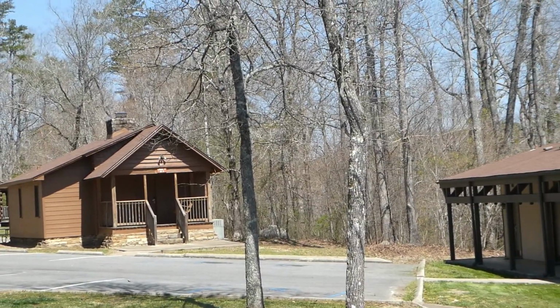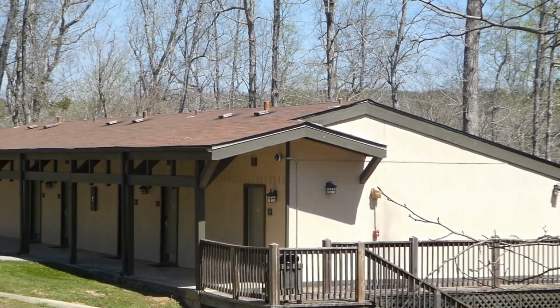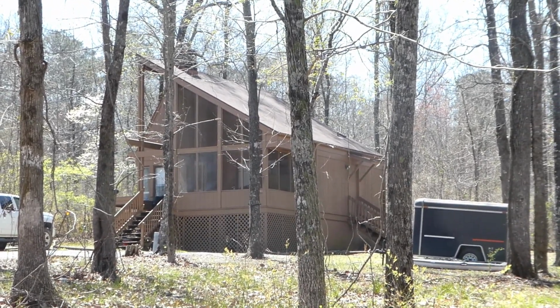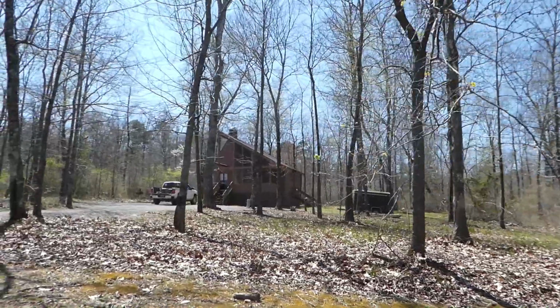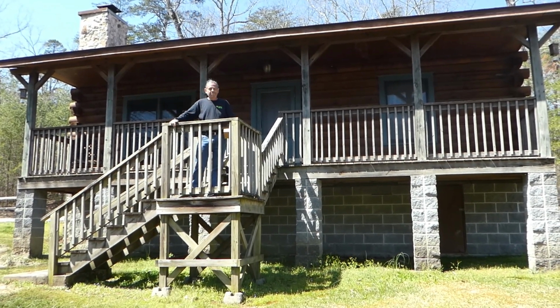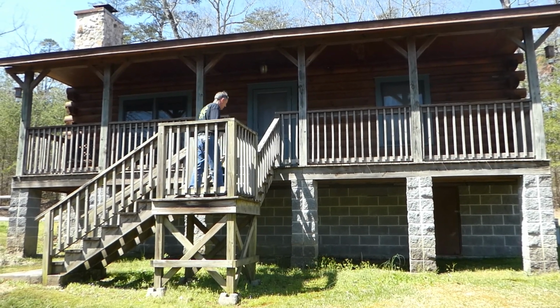There's a little cabin over there, and over here is some more of a motel by the lodge. Here's another cabin. This is up towards the lodge. Look at that one, the A-frame cabin. That's cabin number 25. If you don't have an RV and want to come stay the night, you can always rent a cabin. Of course, you'd have to make a reservation. So come on, y'all, and check it out.